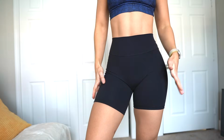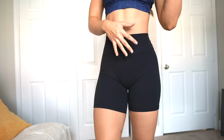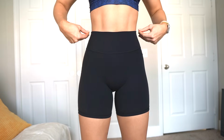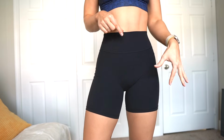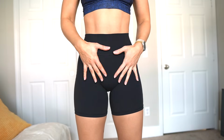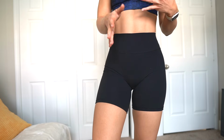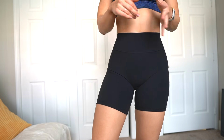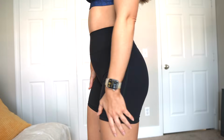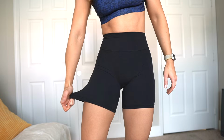Okay guys, the 6-inch Legacy shorts. Super excited about these. We would love to see more than black, but anyways, these are just like a teeny bit higher rise than the Legacy 4-inch shorts, which I just think makes sense. They also have more of a flared thigh opening than the Legacy biker shorts. So already I'm liking these more than the Legacy bike shorts. I'm not getting any cutting into the thighs and still have a good amount of stretch down here.